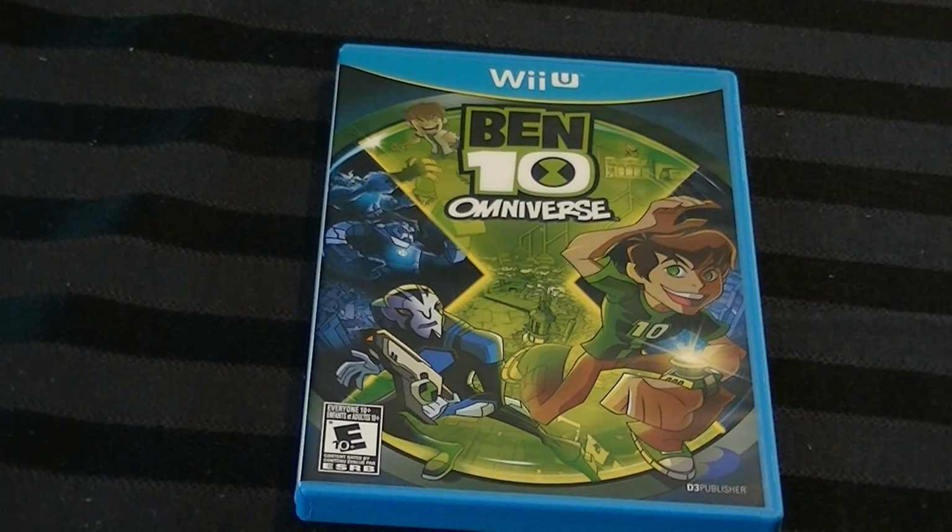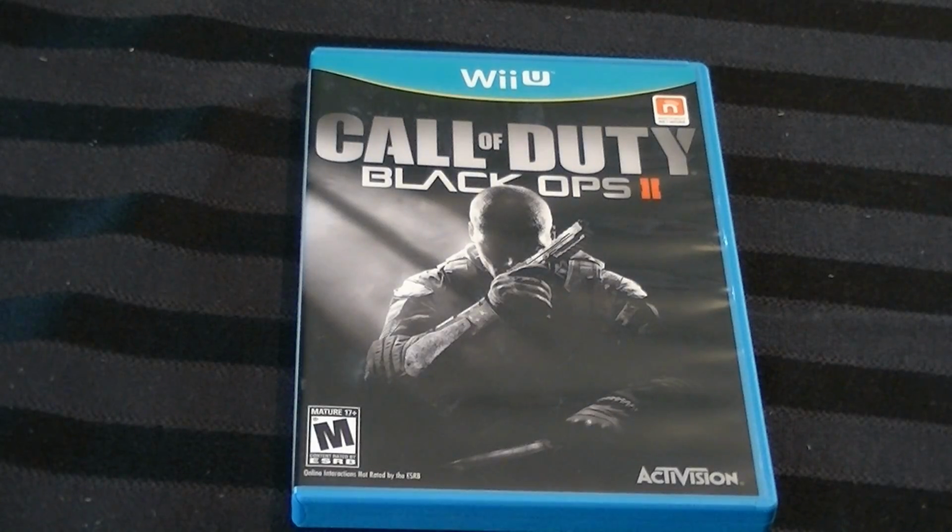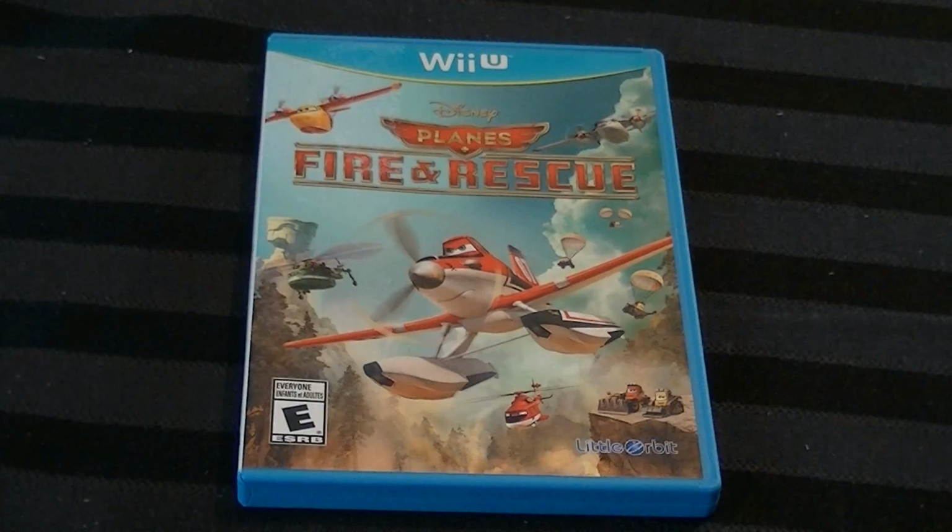Ben 10 Omniverse. Ben 10 Omniverse 2. Call of Duty Black Ops 2. Planes, Fire and Rescue.